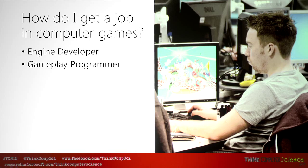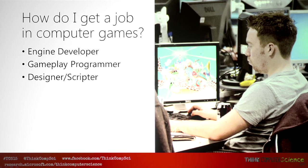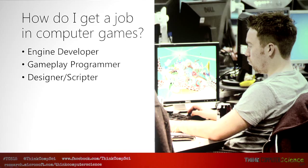There are more creative things, like you could be a game designer, somebody who comes up with the ideas behind the game and implements those, perhaps using the skills of the gameplay programmers and engine developers and perhaps some scripting of their own within the game to realize their dreams. There are obviously much less technical roles perhaps available.